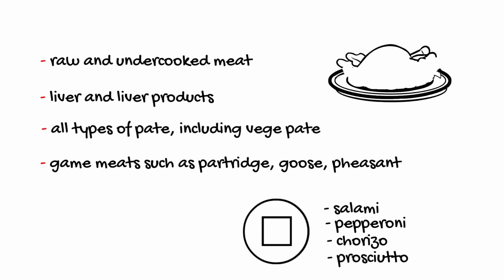Now, the reasoning why. So why do we avoid such meats? It's because there's a small risk of getting toxoplasmosis. Again, another video on that in the future. But there's a small risk of getting toxoplasmosis if you eat raw and undercooked meat, and this can cause miscarriage. Cured meats are not cooked, so they may have parasites in them that can cause toxoplasmosis. When it comes to liver and liver products, they have a lot of vitamin A in them. This can be harmful to an unborn baby. And the game meats, they may contain lead shots.